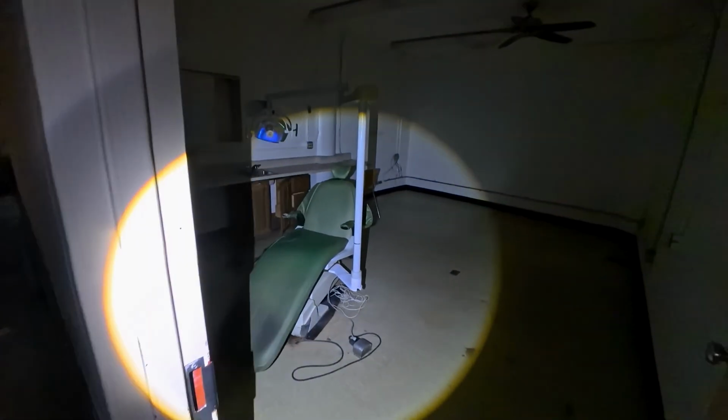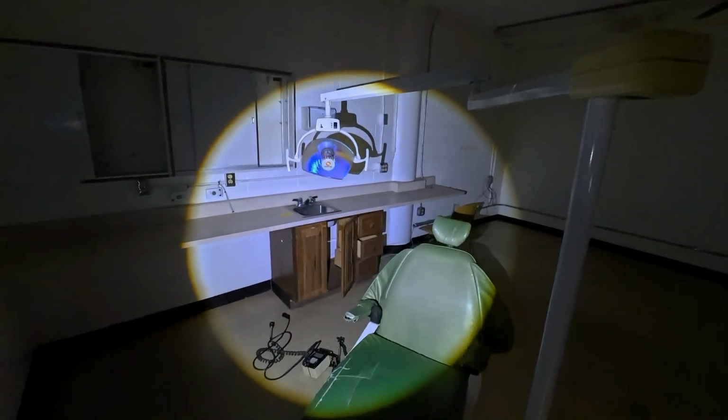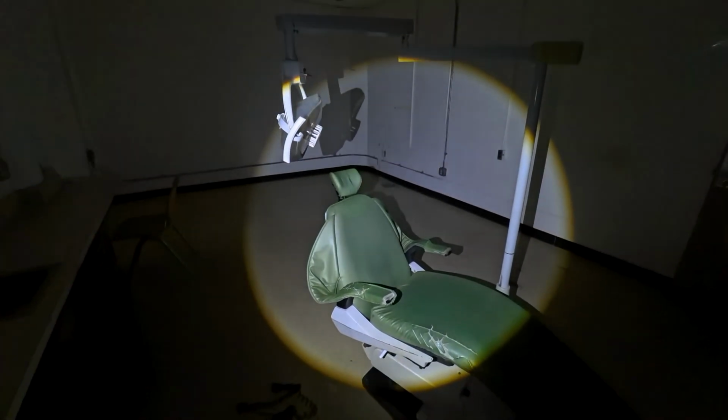Alright, guys. So I finally found the medical section, and I took a walk through here already. There's not as much in here as I thought there would be, but we do have a full dental setup and chair in here, which is nice. No spit tray or anything, but we do have the light and the chair, and it's still pretty clean. It looks like there have been people coming through here and either damaging or scrapping this thing, but at least we found one chair.